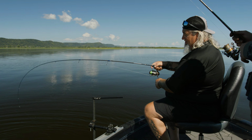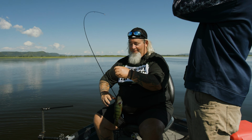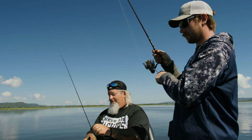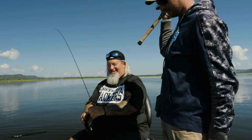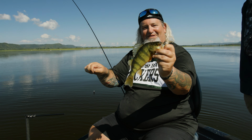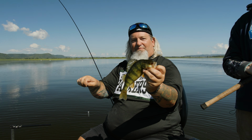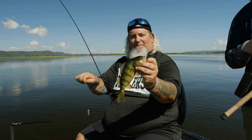John? The man's on fire. Yeah. Oh, there we go. He came off. You just missed one. You guys are red hot up there in the front of the boat. No, but seriously, in a month that'll be the average, and bigger. I mean, that's how incredible this fishery is.